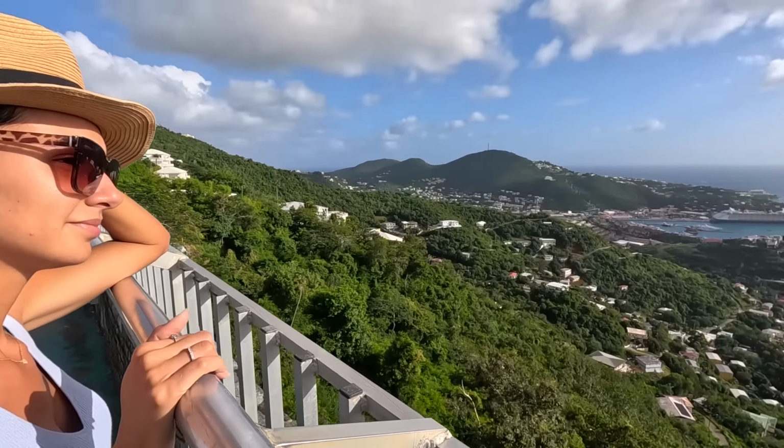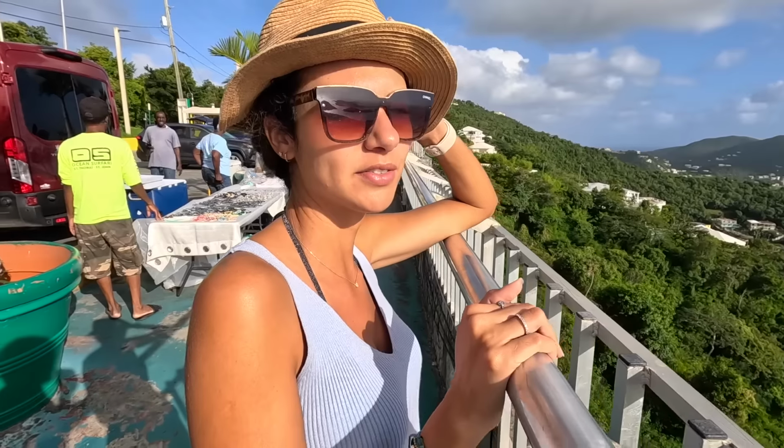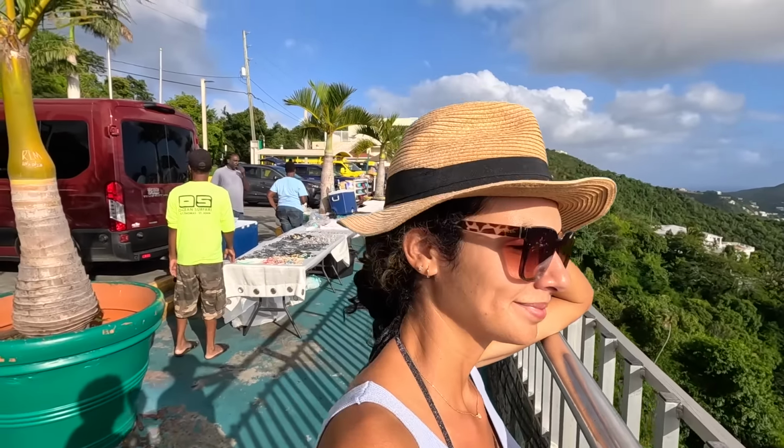And we're actually staying right around here somewhere. Probably like 4 or 5 minutes from here by car. Yep, just up there somewhere.